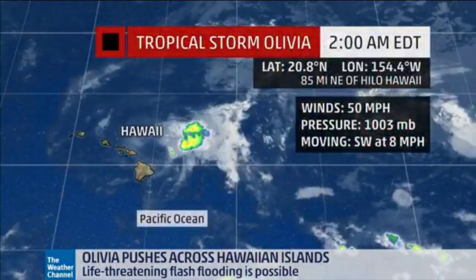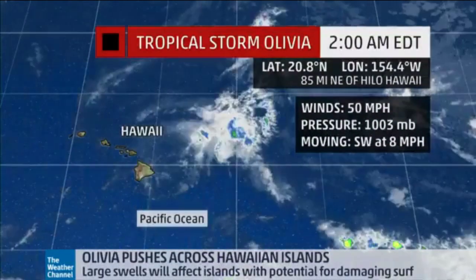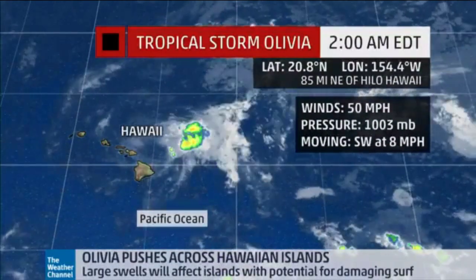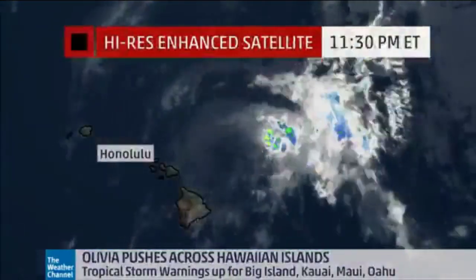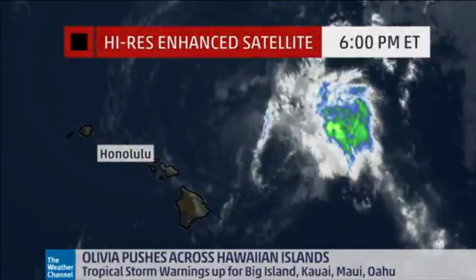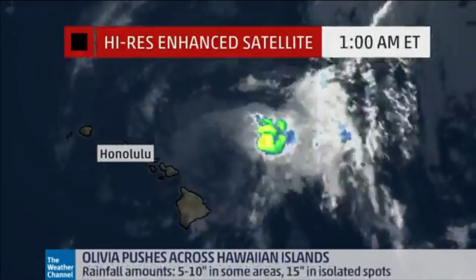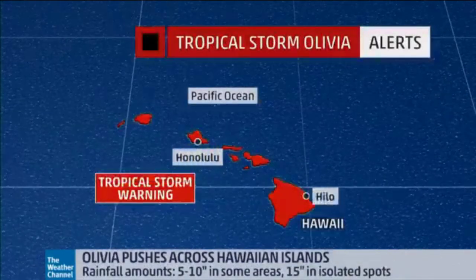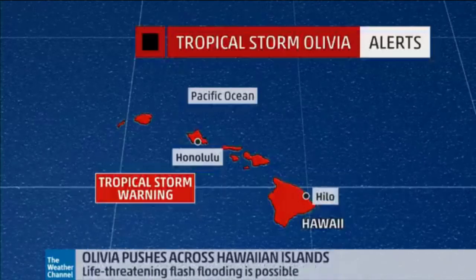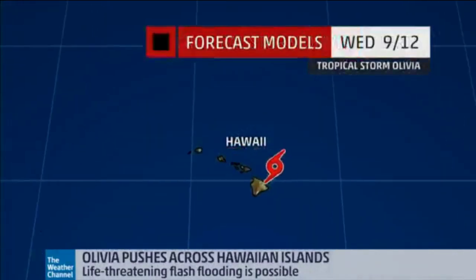And Maui, you're among those that very well could see the brunt of Olivia's fury. 50 mile per hour winds in the center of Olivia, moving toward the southwest at 8 miles per hour right now. And of course, it's not nearly as organized on the satellite picture as Florence, but there is enough organization to keep it a tropical storm as it moves across the islands. Thus, all of the islands here, the entire state of Hawaii, under a tropical storm warning.